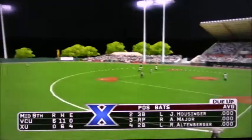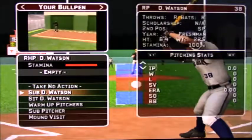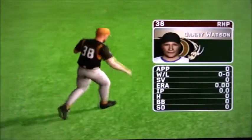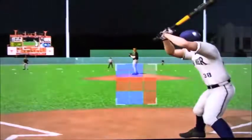All right, last inning. The last AB for them. Let's bring in that closer. Number 38 is digging in. The Rams are making a substitution. Who do we got number here? 38 is going to come in as Danny Watson. It's a good move by the manager here to get somebody else in there.